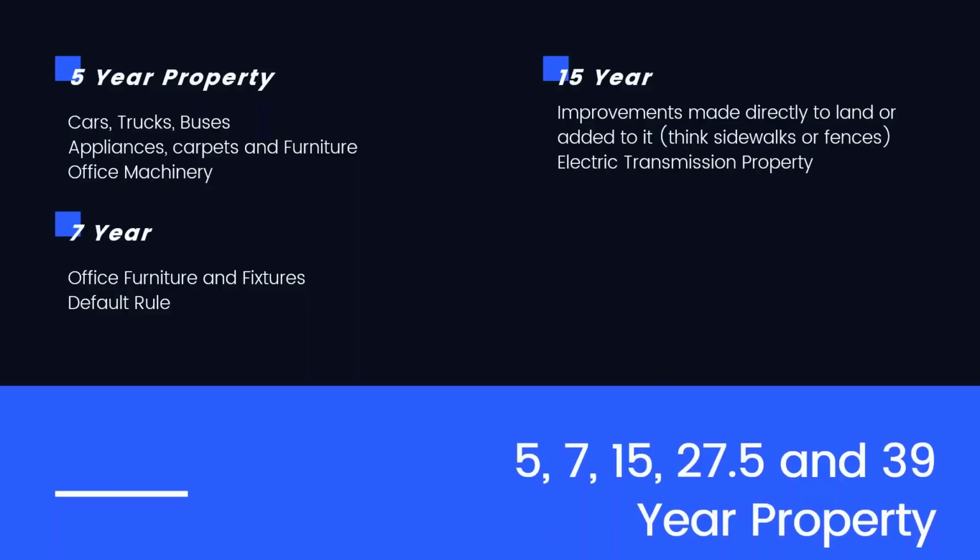And let me just break out why this is important. Because if you don't break this out, it's going to be considered 27.5-year property or 39-year property. In other words, that's the default when you buy a building, for example. Even though it has carpeting in it, even though it has office furniture and fixtures, even though it has an electric system, you're going to be treated as though all of that is 39-year property. That's the default, and that's what everybody goes with under the Modified Accelerated Cost Recovery System, or MACRS.